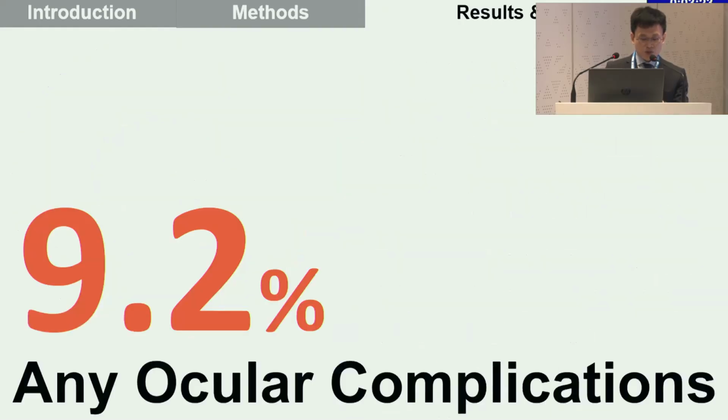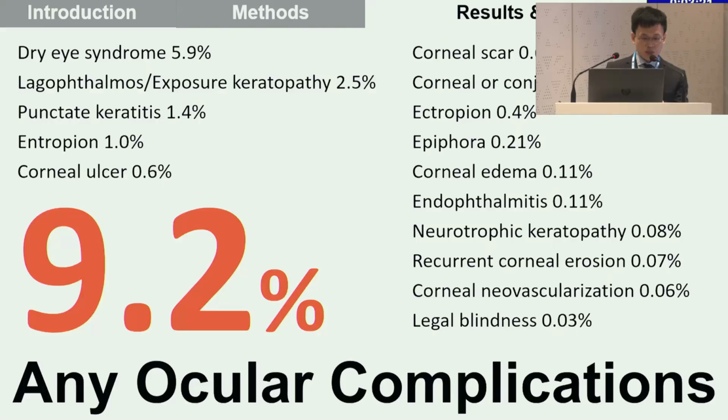About 1/10 of our patients had at least one ocular complication. So these include the problem of eyelid malposition, such as lagophthalmos or ectropion, and the resultant ocular surface problems, such as corneal erosion, corneal ulcer. Some patients developed endophthalmitis, and unfortunately, a few of them later on had legal blindness.